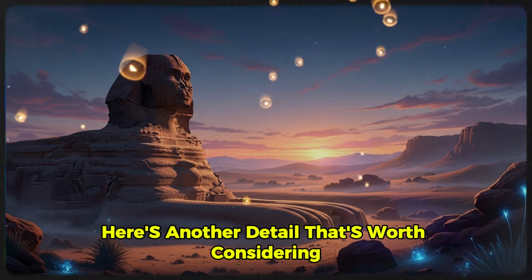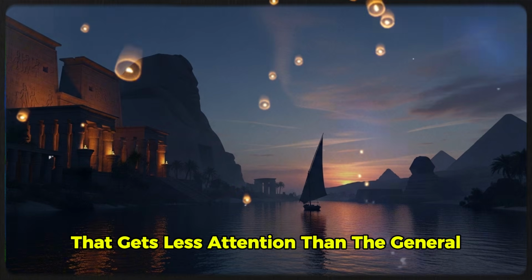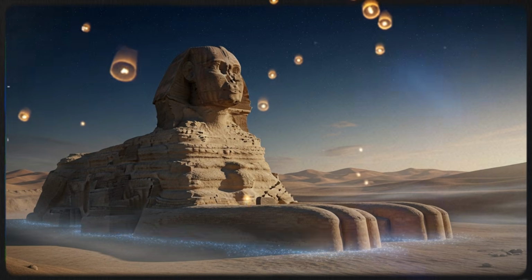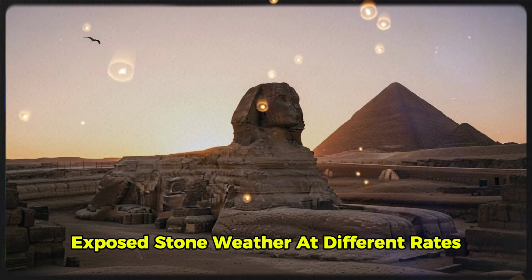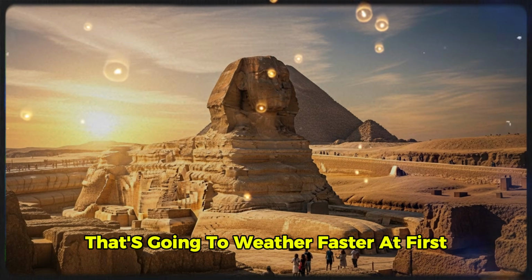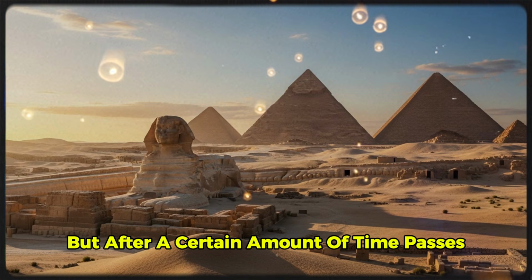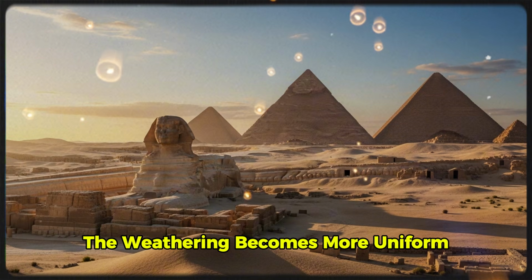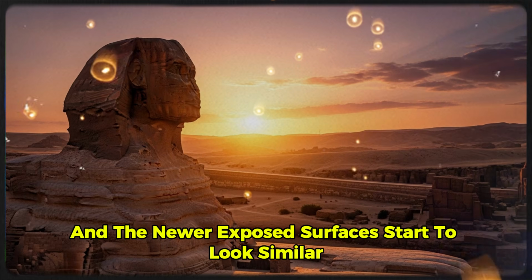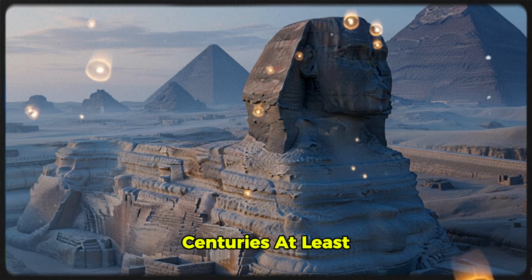Here's another detail that's worth considering, because it's one of the technical arguments that Schoch made that gets less attention than the general water erosion claim. When limestone is carved and exposed to the elements, the freshly exposed stone and the old exposed stone weather at different rates initially. The fresh surface, the newly carved limestone, is going to weather faster at first. It's going to show rapid erosion patterns early on, but after a certain amount of time passes, the weathering becomes more uniform. You reach an equilibrium. The older exposed surfaces and the newer exposed surfaces start to look similar again. This process takes time, centuries at least.